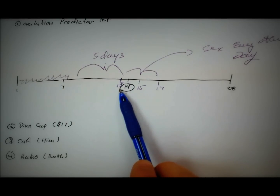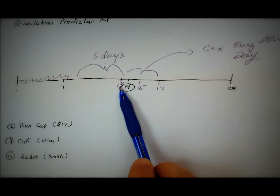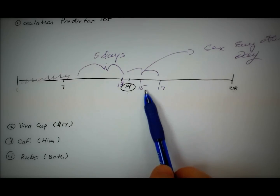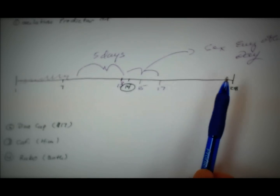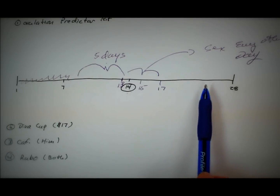So after the 5 days, around the time of ovulation, roughly the day before you ovulate, we'll have you start having intercourse every other day. So day 13, day 15, and day 17, you'll have intercourse. And during that time, you should be able to increase sperm exposure. Now, after this time period, you can have intercourse all you want. Not going to really help or hurt.